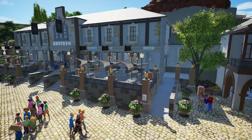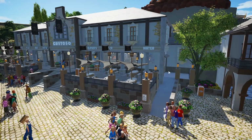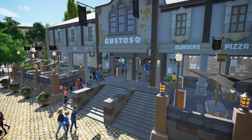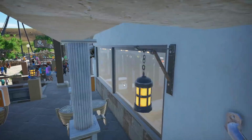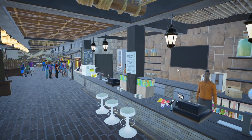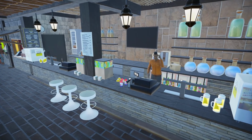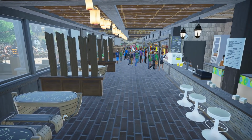I've also put in, because we've got steps here, a ramp for our wheelchair users, so they can still get into the actual restaurant as well. And then if we go inside this way, there we go. So the bar is pretty much as I left it. We could put some promo stuff on here. As I said, I want to do some custom stuff to put onto the screens and whatever. But the bar is done, and I've just done some really light decoration in here.